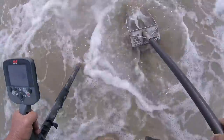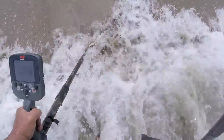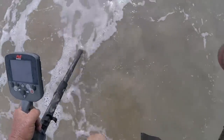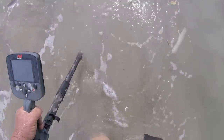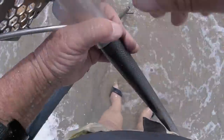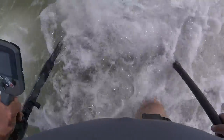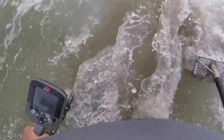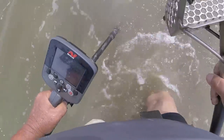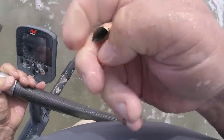Did you find my skirt? Looks like 12, 13. I don't see anything that looks like anything. Oh, I see it. Hiding under a shell here. Look at that baby. 1208. Look at that, nice baby. Isn't that a fine ticket?